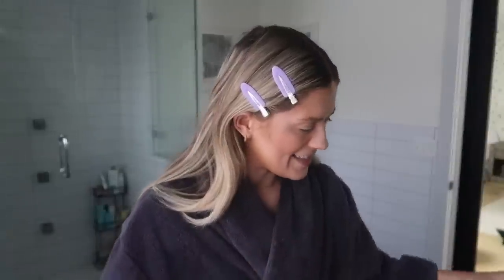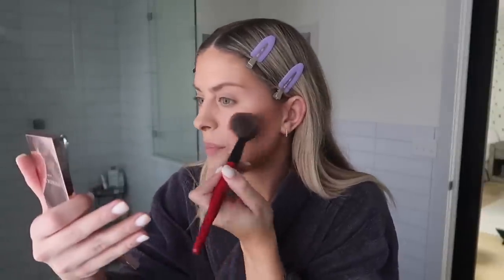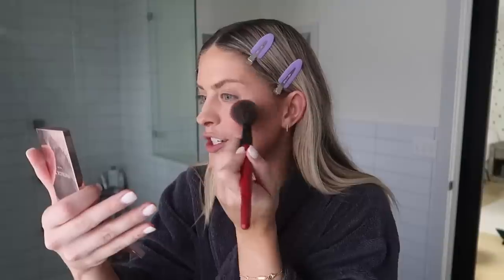This is the Patrick Ta blush in She's Seductive. Yes, she is. If you're trying to get into blush but you're scared of blush, you should definitely try out these blushes. They are so buildable. They start out super subtle, but then you can build them up to be very intense, which is what I like.